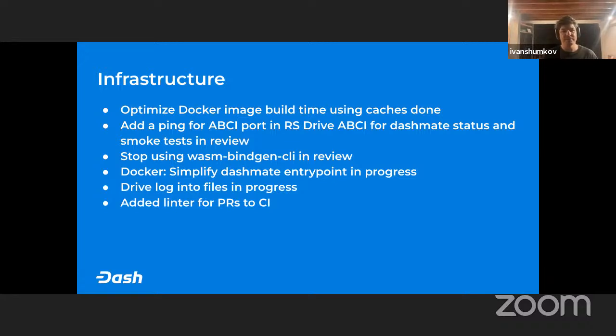There are a few other parts. There are other tasks, mostly fixes and simplification. For example, the entry point for Dashmate helper, which should handle different users on the host machine and support your Dashmate configuration based on different users. There is the Docker log, the ability to write the Drive log in files, as we had in JS Drive. Now we have it in Rs Drive. It's in progress now. And there's a small nice feature to lint our pull requests in CI to make sure they are described properly. Yeah. All right, thank you very much.